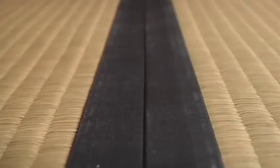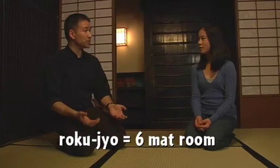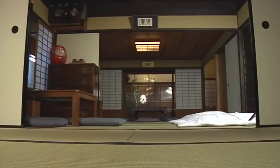These are the borders of the tatami mats. Each tatami mat is about 6 feet long by 3 feet wide, and they're just large enough for one person to lie down on, or for 2 people to sit comfortably and talk to each other on. How many tatami mats do you count in this room? 6. So it's a rokujo, or 6-mat room. So this is a 6-mat room, the next one's a 6-mat room, and the far one is an 8-mat room. And the whole house is designed based upon the number of tatami mats in each of its rooms.